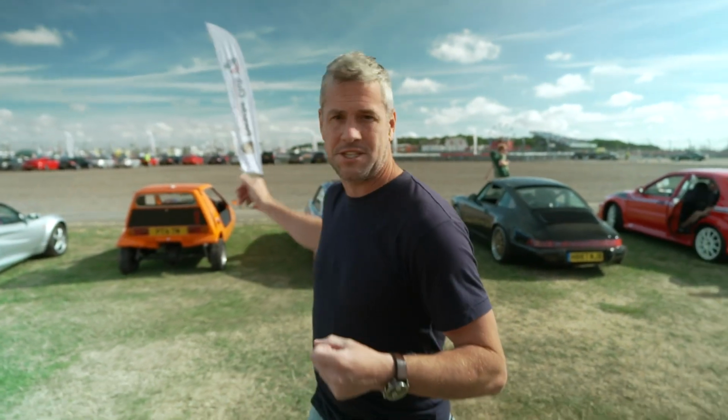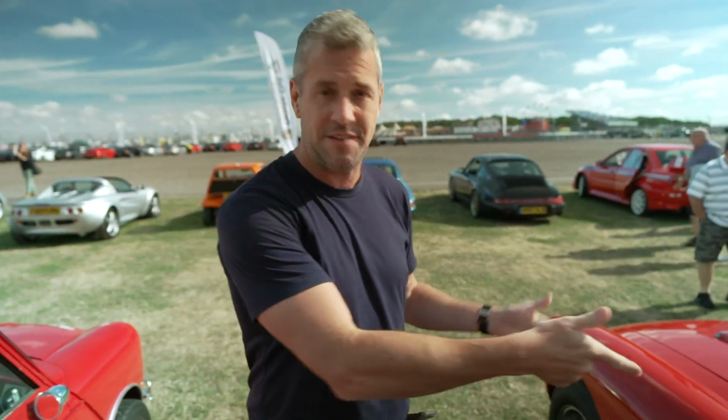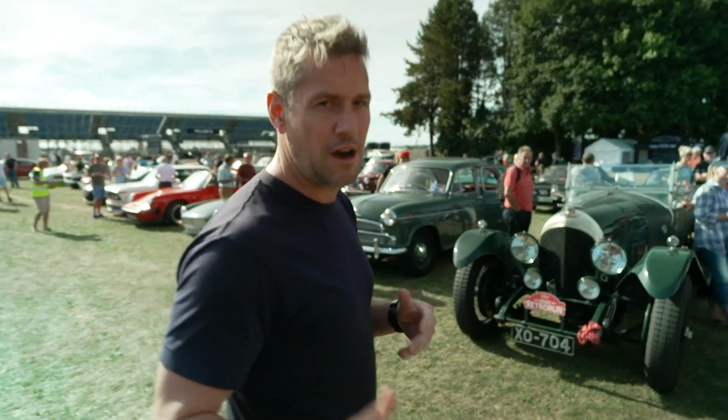For example, this obscure Bombard next to a Porsche. A classic Mini, obviously someone needs to turn up in a Mini, even a Ferrari. But there's one car that stands out for me, and it's this. Now, this is the oldest car in this year's event.